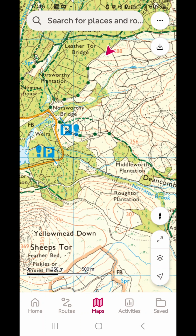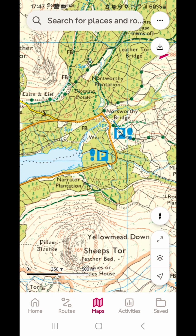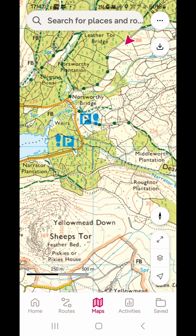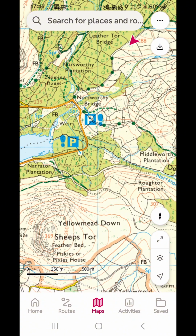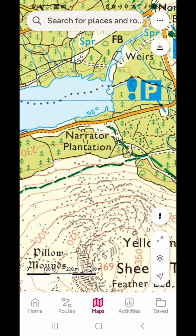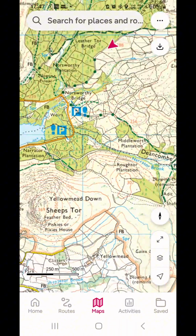So, options then. We either follow this dotted green line right the way down to the reservoir, circle around the reservoir on that yellow road there, which is not too far away, and then get back on this green trail here, and then attempt the climb. But that is the climb to bedtime.